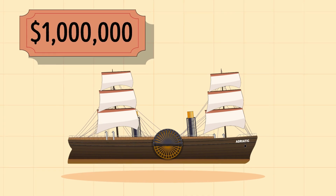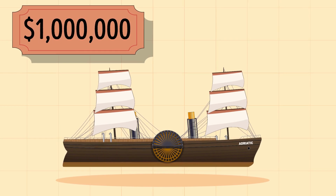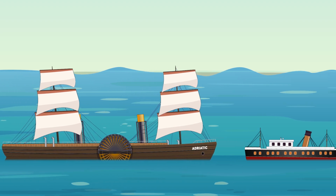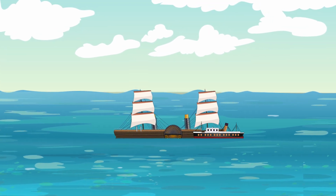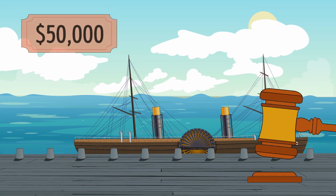The newly built Adriatic, costing over $1 million, had only made 1 voyage in the end. And even that voyage was considered a disaster. The ship collided with a tugboat. It still managed to finish its maiden voyage at a suitable time. After the company had gone bankrupt, they had to sell the ship for only $50,000.